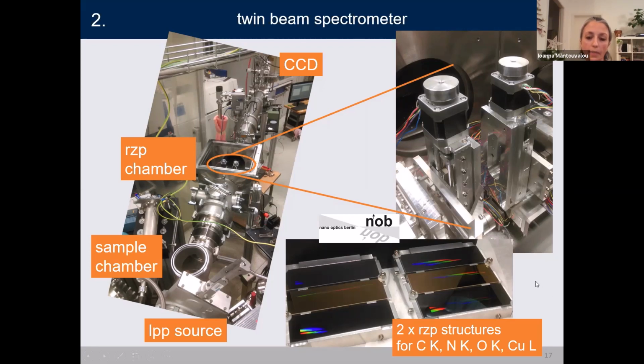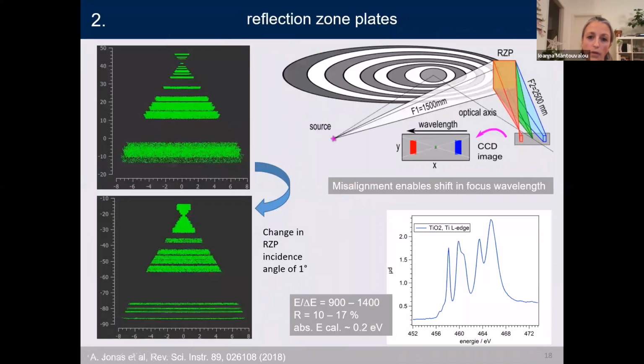And these structures work as you see here. You have a source, then you have your zone plate, and we're using in these reflection zone plates an off-axis part of the zone plate, only this part here. And this part then focuses the radiation onto the optical axis, which is shown here. And as you see here in the scheme, on the CCD image, you only have one energy highly resolved. The others are broadened.